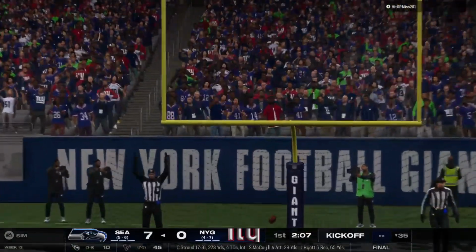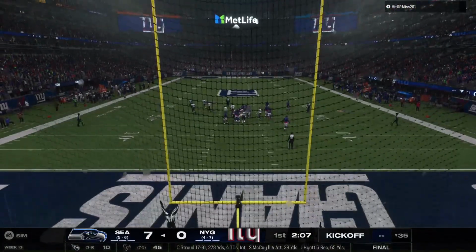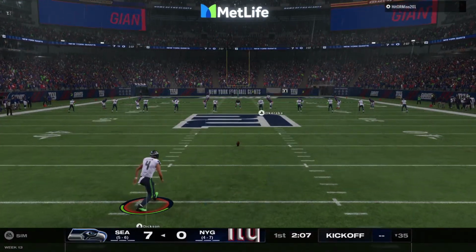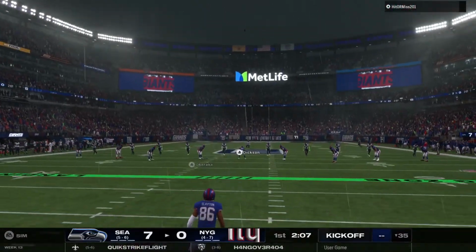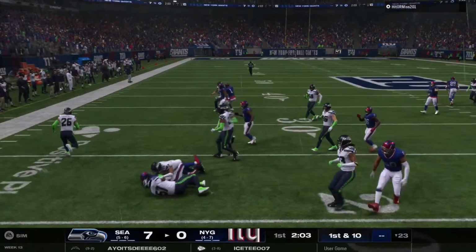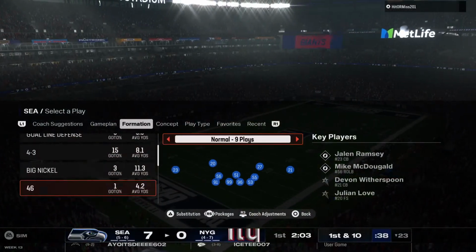Footing always a concern, but the extra point's up and good. And that makes the score 7-0. The kick unit for the Seahawks out there on the field, and we are ready to rock. And not much happening on the return as he'll get this to about the 23.